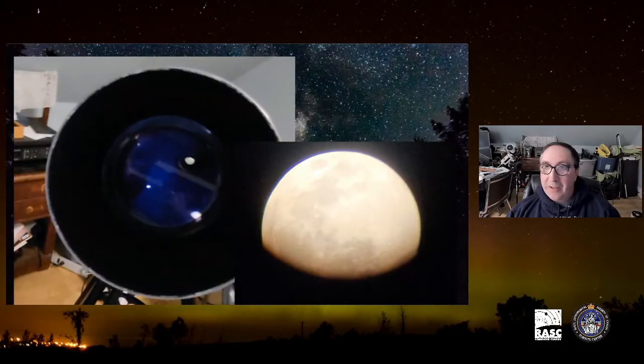So as far as quality of the optics, it's what you'd expect. Here's a picture. They're coated optics. I don't think they're using the Starbright coatings, the newer stuff, but they're still quite fully multi-coated. You can see the color difference. And I took a picture of the moon as well.